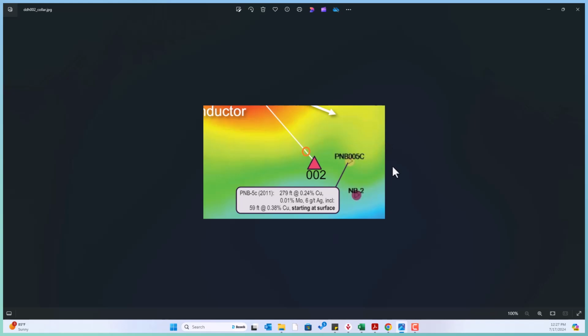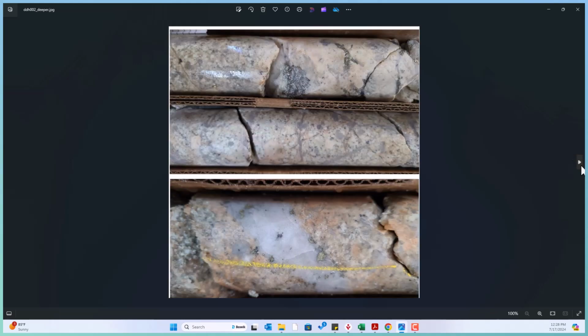What we do also know is some assays from NB2 as well. So we got information from both of these. This is basically with the collar of 002. So you would assume that the first part of the hole can be inferred with the top parts of these holes as well. I've drawn a little circle on there as well, because we do have one more bit of information that came to light recently.